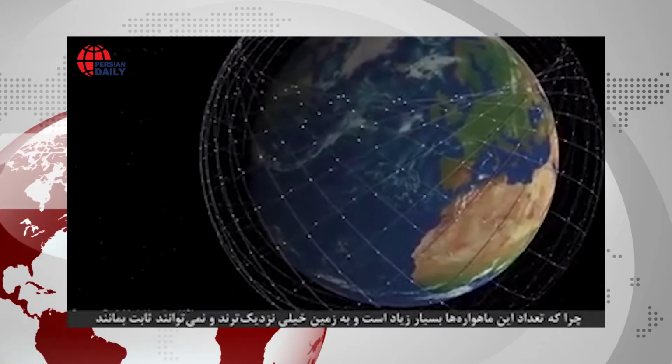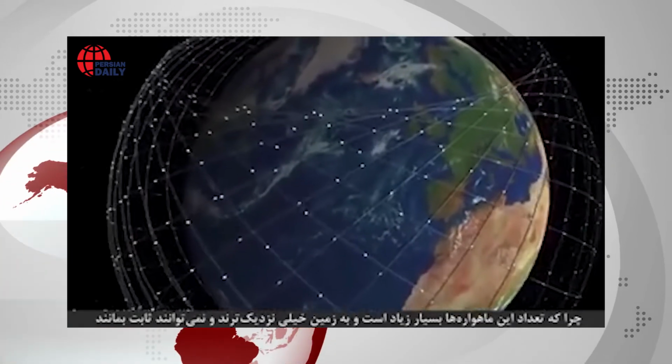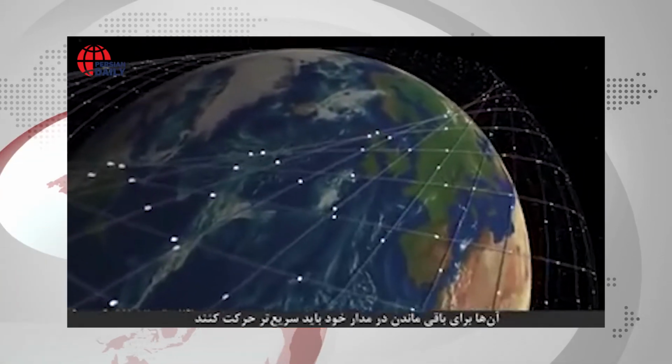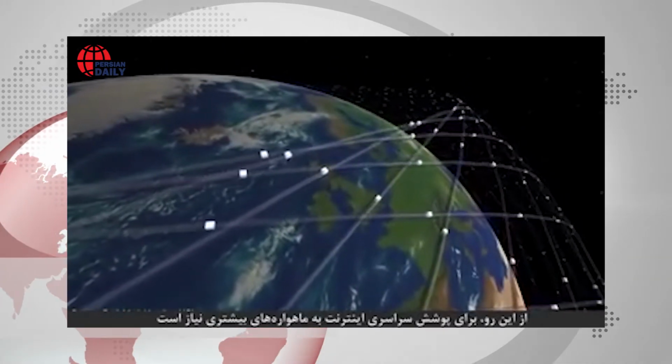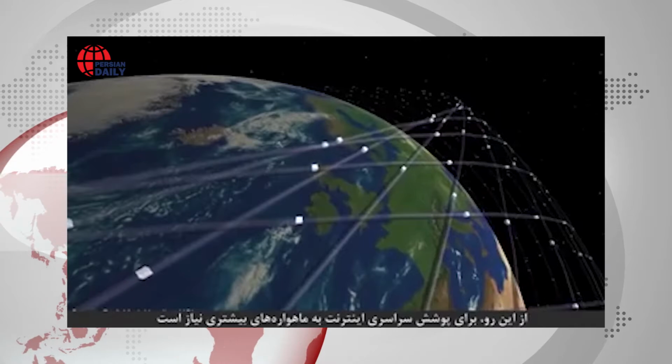Because the satellites are so much closer to Earth, they cannot be stationary. They have to move faster to maintain their orbit. They'll cover a smaller area, so more satellites are required for internet coverage everywhere.